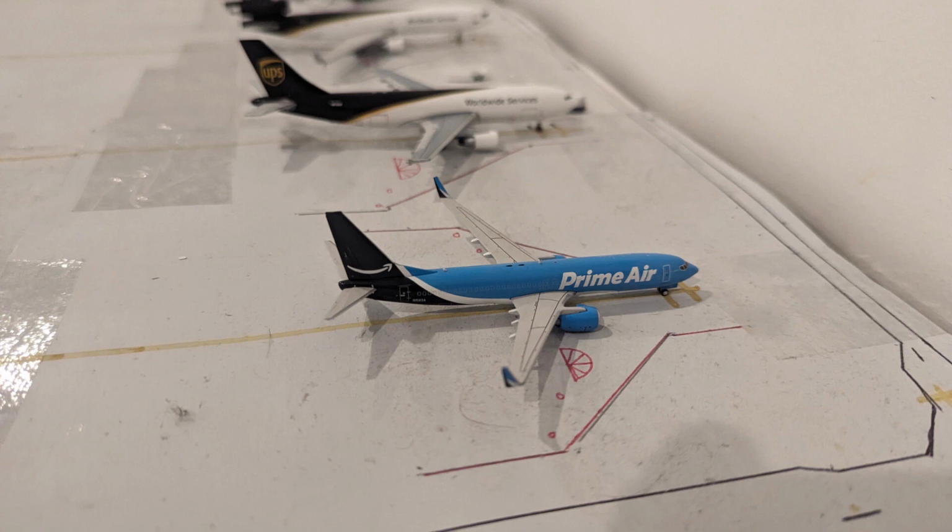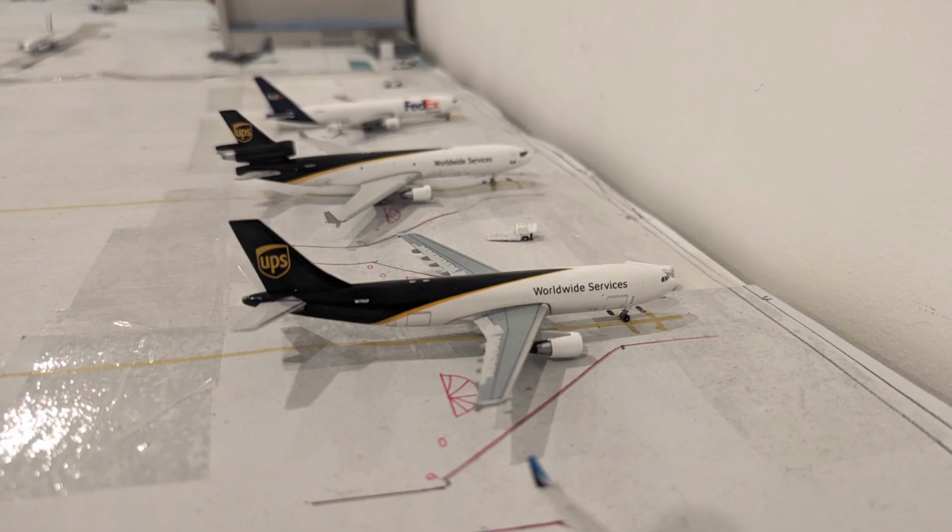Moving on to our cargo aircraft, we have this Prime Air Boeing 737-800. He's going to be departing out to Minneapolis, St. Paul in about 3 hours time. Moving down the line here, we have this UPS A300. He's going to be making a departure out to Roanoke Blacksburg Regional Airport this evening.